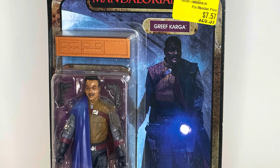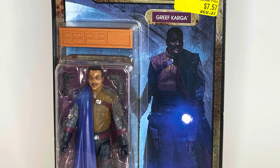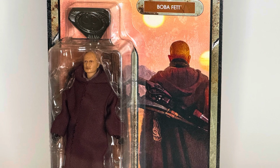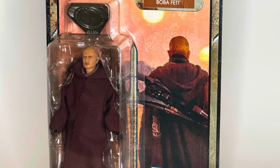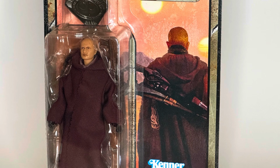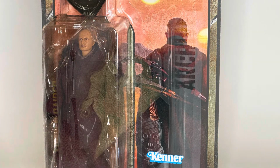As you can see there, this was a GameStop sales special. Greef Karga, I think that was actually marked down more from that price point, down to about $4. Boba Fett in the robes there as well. Far from the best Boba Fett figure, but I figured nice soft goods, and maybe I can do a comparison with some of the other figures.